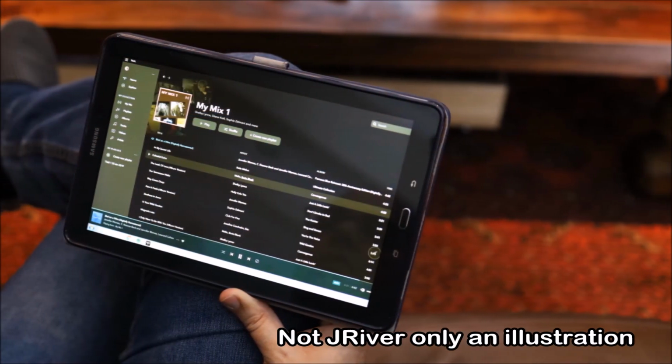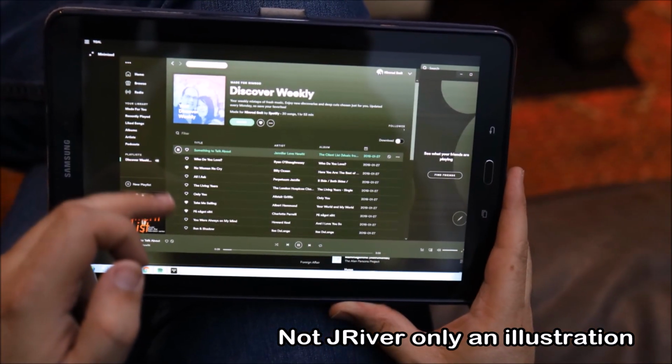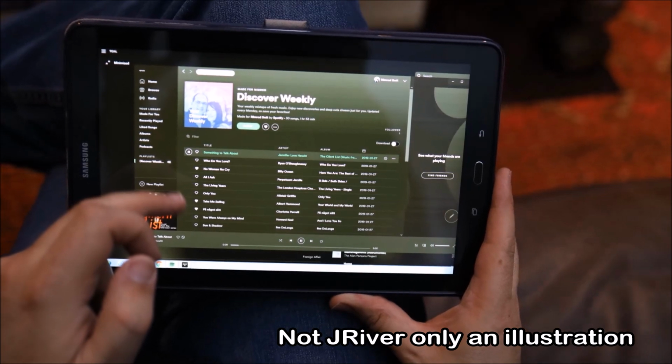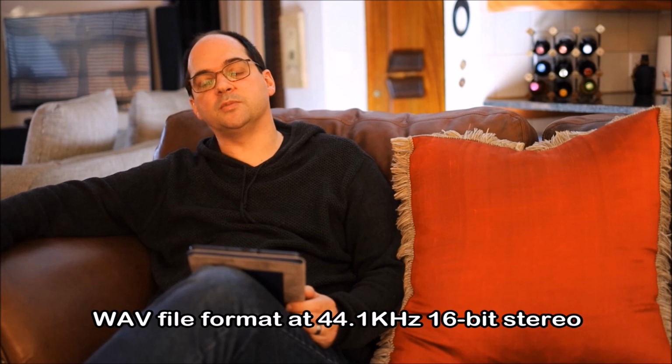I also use JRiver to rip my CDs, to digitize the content, and I rip bit perfect copies. What I mean by that is I prefer to use WAV files at full quality, so 1400 kilobits per second. Here and there I've also ripped some CDs in FLAC format, which was also quite good. There's not really a big difference that I could perceive between FLAC and WAV in JRiver. So when I rip CDs, I prefer to do it as WAV files at the full bandwidth of 1400 kilobits per second.